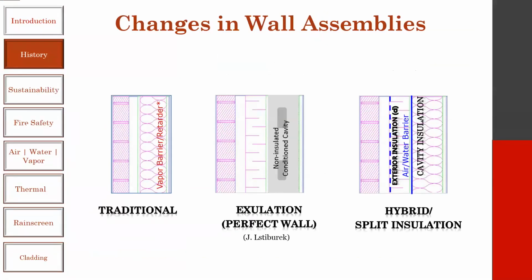We've done some changes in our wall assemblies over time. We have the traditional wall assembly, which we all still have in all of our houses: traditional cavity insulation in between the studs, a vapor barrier on the outside, and then some kind of cladding. Very simple construction used in residential work.